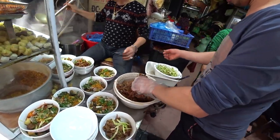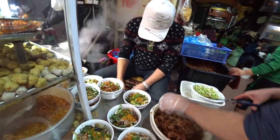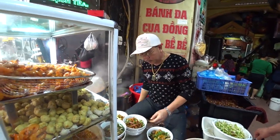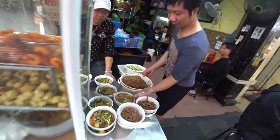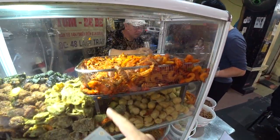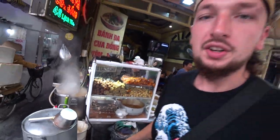Oh, it looks so delicious. Okay. Look at the noodles. Come on. All the ingredients. Oh, and the broth. Some live steamy broth action for you right there. It looks well good. Look at all the stuff. The shrimps, the mantis shrimp. And all the other unexplainable ingredients. I'm not gonna lie, I don't know what half the stuff in that bowl was, but it's delicious.